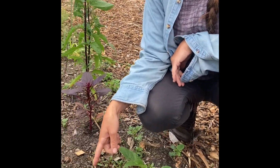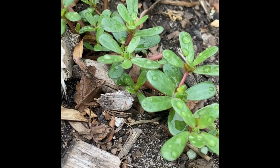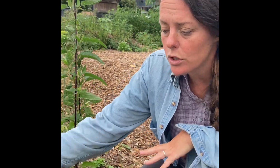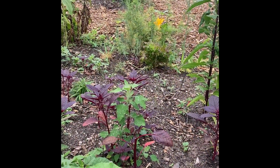So here's an example of some of the weeds that sometimes we just let grow a little bit because they are edible and they are medicinal, and some people do know about them. So sometimes people will come to the garden looking specifically for something like this, purslane or dandelion, lamb's quarter or clover, because it might be considered a weed in other gardens, but people do use them and eat them, and so we'll let some of them grow here.